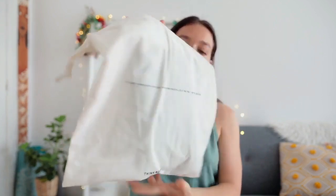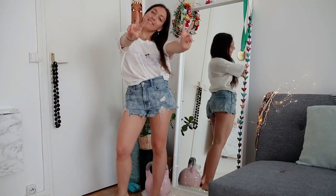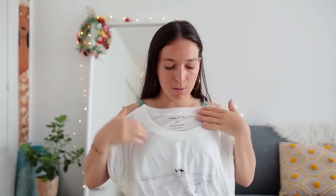All the clothes came in this little bag to put even dirty clothes when you're traveling, or just clean clothes, and you want to protect the fabric, because sustainability is also about having durability in your clothing. I got a really nice loose t-shirt with surfers on top as a print because I'm from Tahiti and I just love surfing, and I think it's a really nice cut too, and it's organic cotton and the feel is really amazing. And then I got two other items.